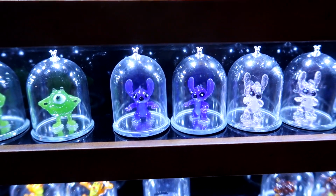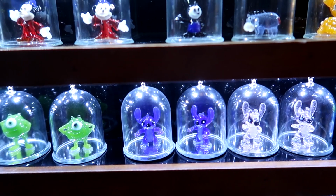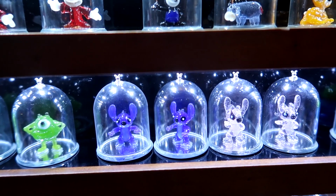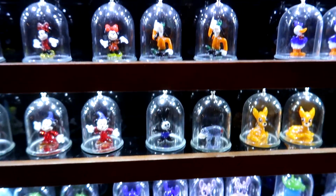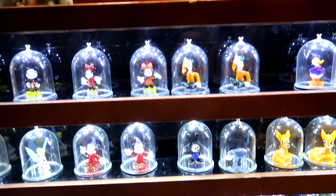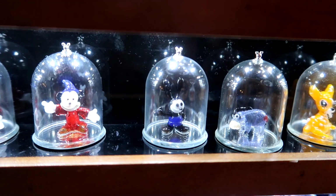So if you see this little Erebus Brothers Stitch and Angel, we have these two. I bought these years ago, back when they were $9.99 each. And now I wish I had bought them all, because now to continue my collection, they are now $25 a piece. But I do want this Oswald, because he's really cool.